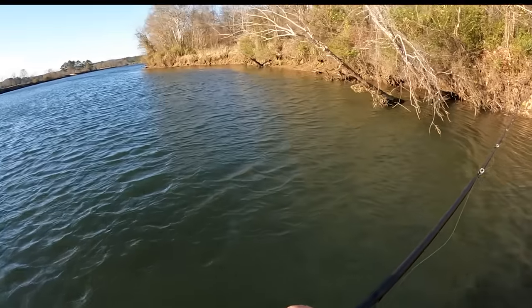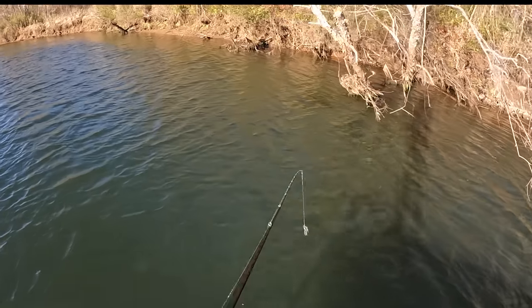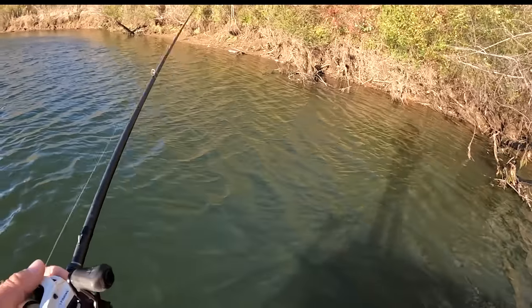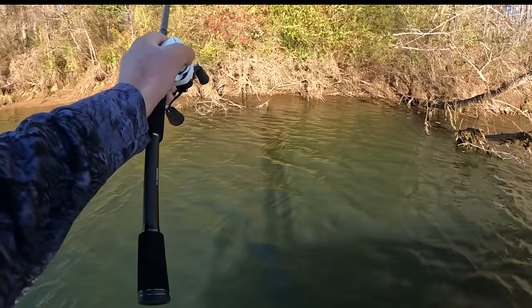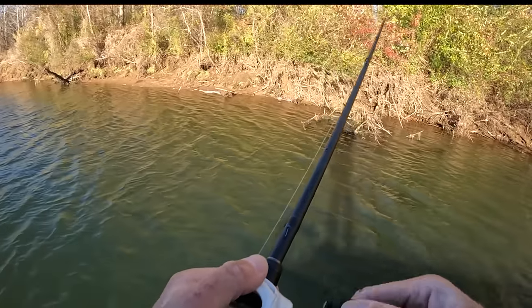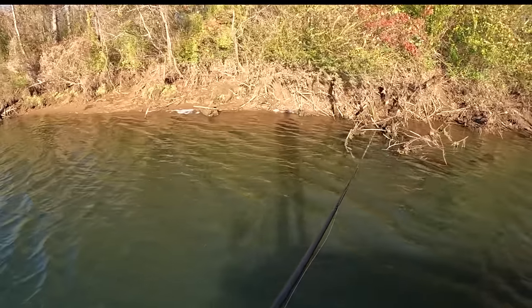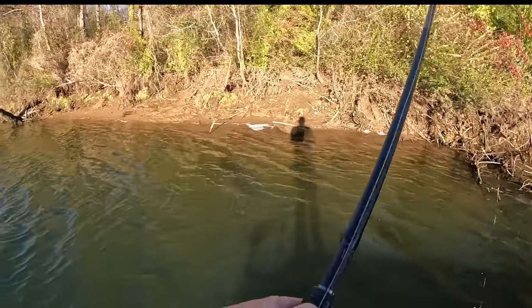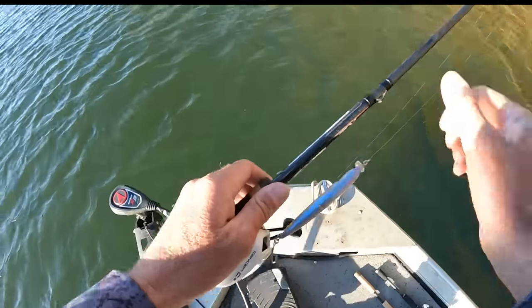Catch a big one on a jig. Caught a few big ones right here. Caught a few fives, maybe a six. Never caught a 14 right here though. Come on, jerker.